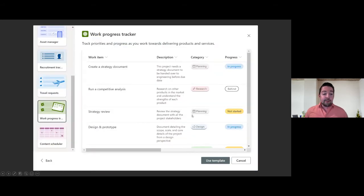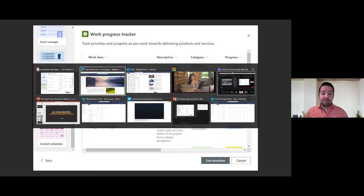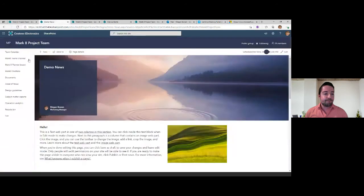All right, so whenever we do choose a template, it's going to show us what we can see, and I'd rather show you this in a demo environment, so let's hop out there. All right, so I'm going to go back to my home page, so I get my normal new menu.